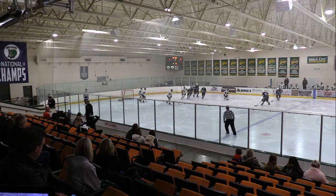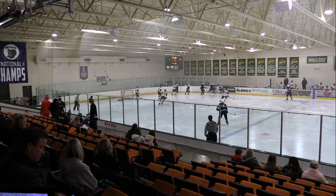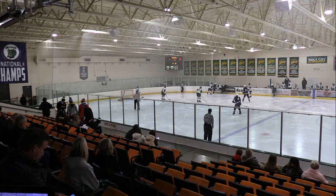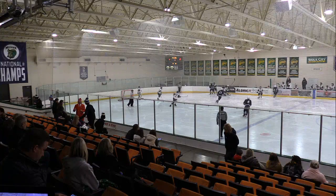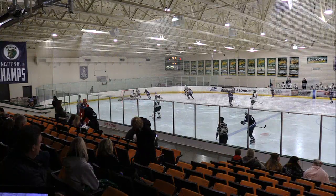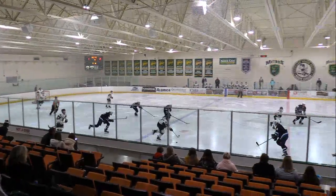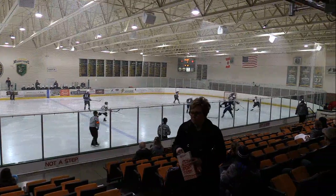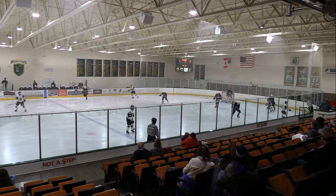Face-off won by KC. They shove the puck to the far boards. Puck tied up in a bunch of skates there by the Powerade sign. And puck will go behind the net for Sioux City. They'll carry it out. Break out to Bradshaw. Bradshaw with full speed through the zone. He gets around one guy. Bradshaw going to the front of the net. Puck poked off his stick and held in by Sioux City.